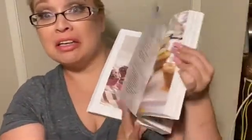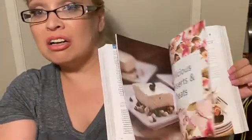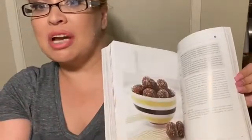I mean, look at some of these foods. Just the desserts. I'm in the dessert section.